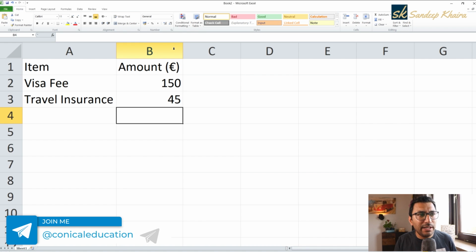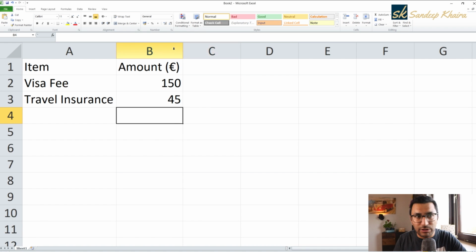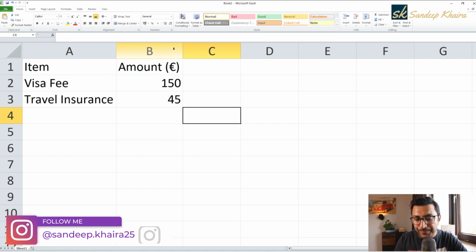So let's do the calculation, which will be around 900 euros if I'm not wrong. Okay, I can check it on your behalf very quickly.